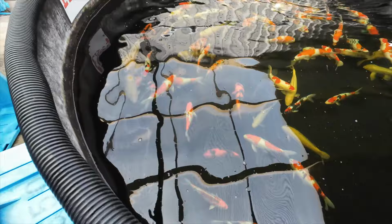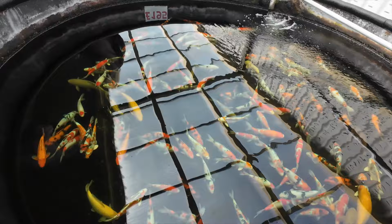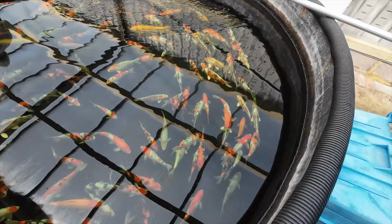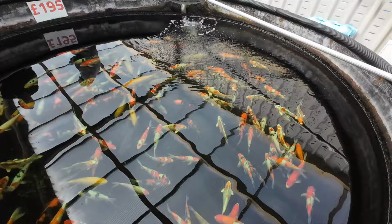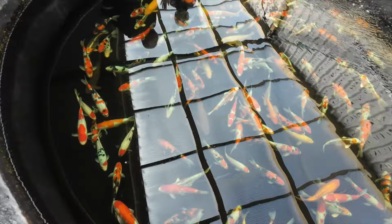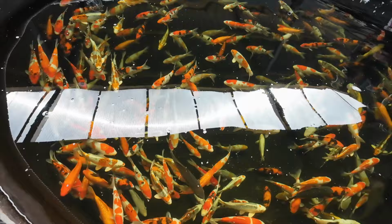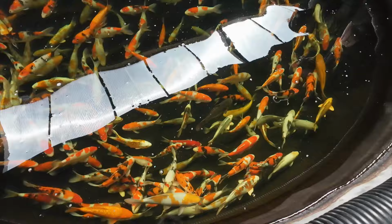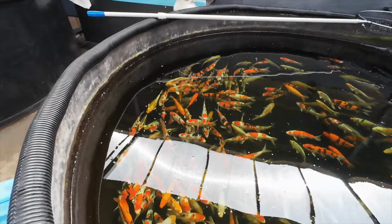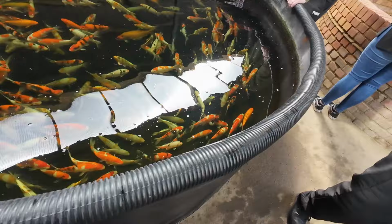In this vat, they're all 195. And here we've got 135. All very nice. 75 pounds in here.